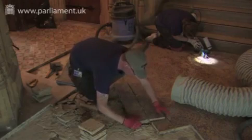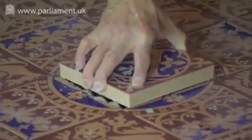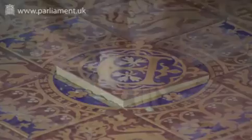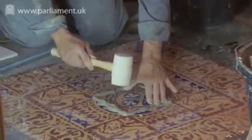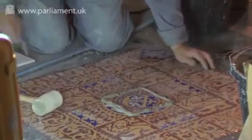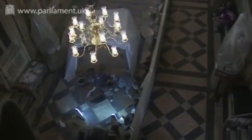What you're seeing here is the tiles being replaced very nearly in their entirety. They're handmade, each one is slightly different. And so the problems inherent in getting a flat floor are enormous. They have to be very carefully laid in a traditional way, and the slates in between have to be renewed as well. Where you can see on the surface that there are cracks, that usually indicates underneath that there is some movement.